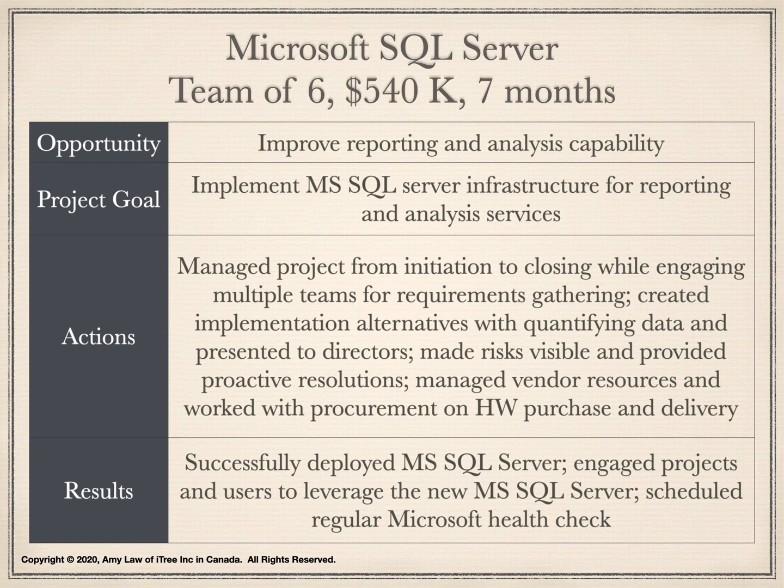I managed the project from initiation to closing, while engaging multiple teams for requirement gathering and validation. I created implementation alternatives with qualifying data and presented them to directors. I also made risk visible and provided proactive resolution. I managed vendor resources and worked with procurement on hardware purchases and delivery.